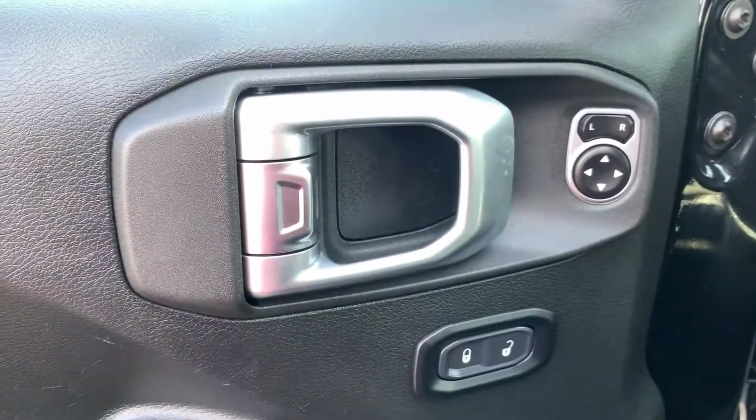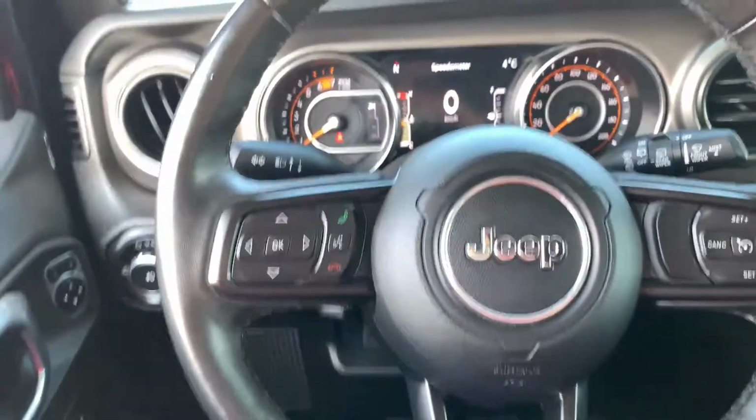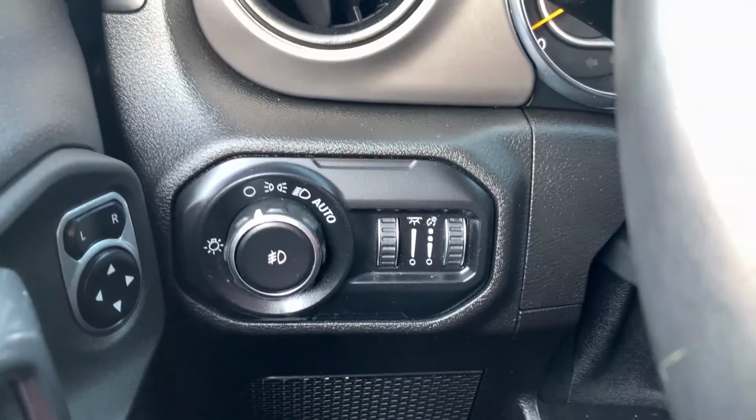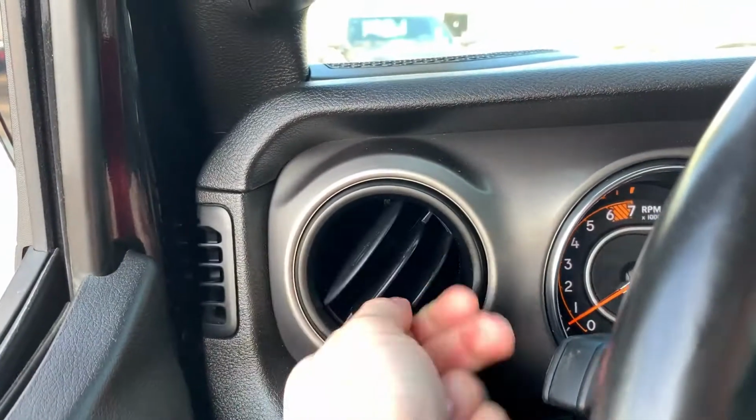Heading on in, power mirrors, windows, and locks throughout this unit. Storage in the door, great all-weather mats keeping everything in excellent condition, and these beautiful premium cloth seats throughout. Your front seats are also heated, and your steering wheel is also heated and leather-wrapped. Cruise control on your right, on your left, Bluetooth and hands-free, dash selection and audio-mounted controls, fully automatic headlights to the left, and a tilt and telescopic option on the steering wheel.